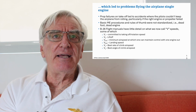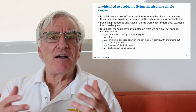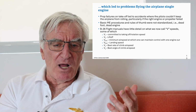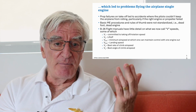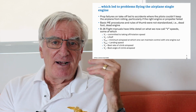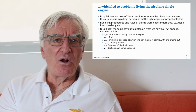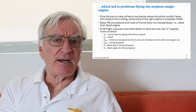All these things we have today, and if you look at the manuals from back then, they weren't listed. They didn't even have a procedure that I learned early on when I was learning to fly multi-engine airplanes, which was dead foot, dead engine, which means that if you're needing to apply right rudder to keep the wings level and keep the airplane pointing in the right direction, that meant the left engine was dead because you weren't using your left foot, and vice versa. So if you weren't using your right foot, that meant the right engine had problems. But none of these things are in any of these flight manuals. So again, this is stuff that we learned later on, post-war, and as aviation technology and aviation training practices have evolved.